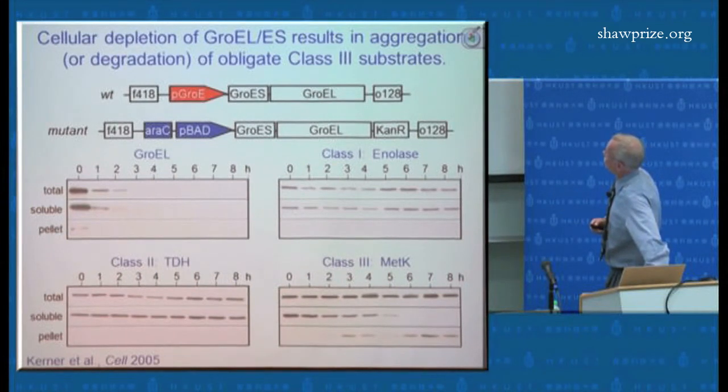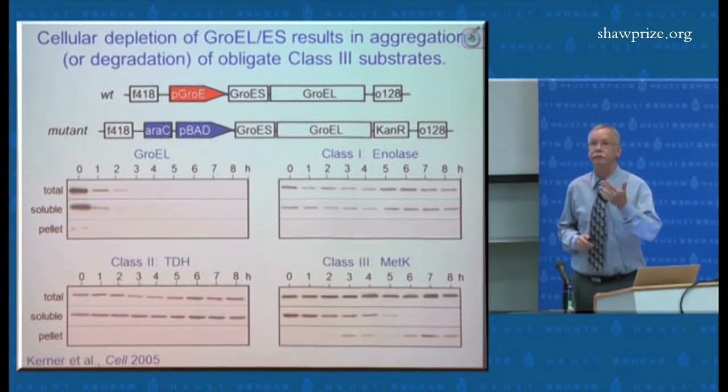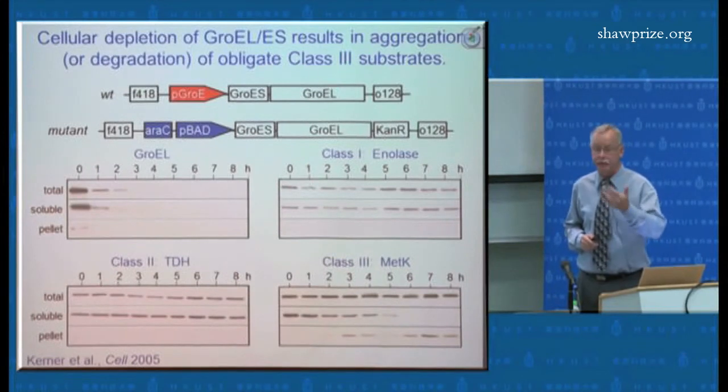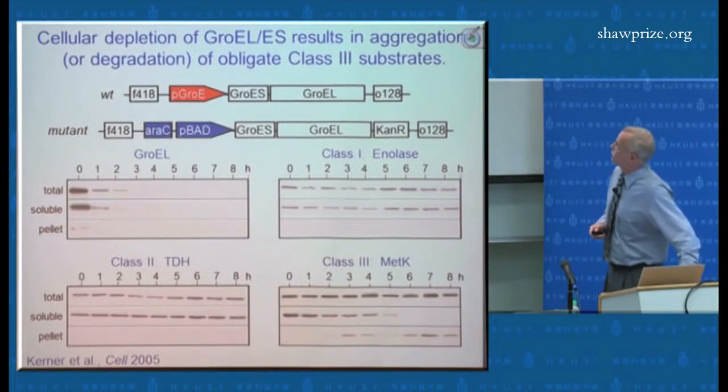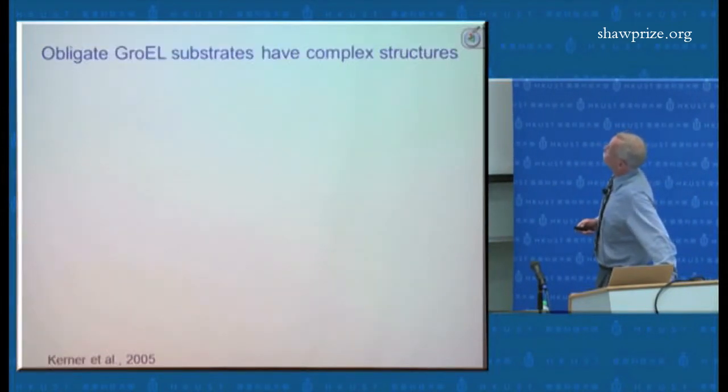or other proteins of this category will be depleted from the soluble fraction of the cell, and in this case appear in the pellet fraction containing protein aggregates, insoluble protein, or, another fate that we frequently observe, these proteins will be degraded, will essentially disappear from the cell as they are degraded upon synthesis, being unable to fold.